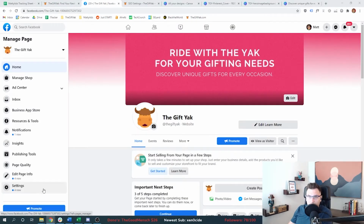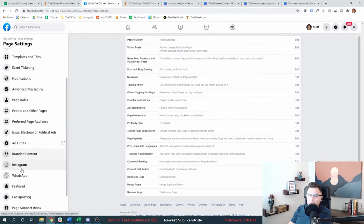Learn more. All right. So within the settings tab, this is where you're going to link Instagram. So if you already have your Instagram set up, just go in here and connect the account. I don't have one set up. I'm not going to do that right now either.